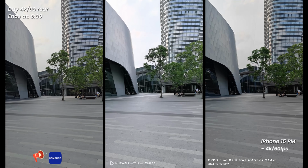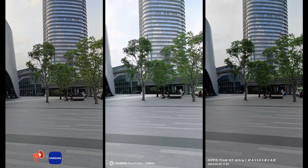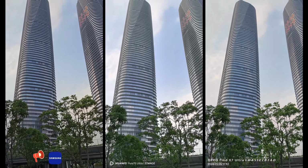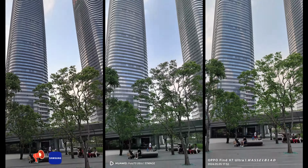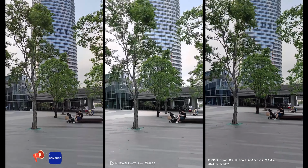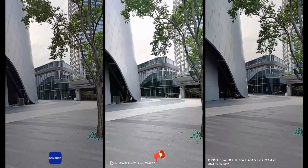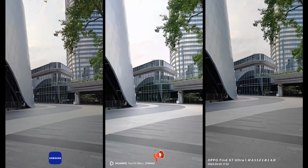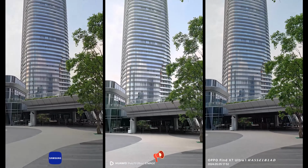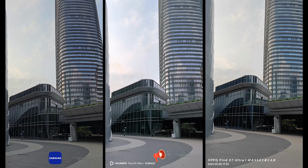All right, a rear camera, 4K 60 FPS, and I'm holding them and check out the camera quality. I don't know, seems from the screen I cannot really see many. OPPO seems really clear. Huawei seems a little bit overexposed. Samsung seems neutral.